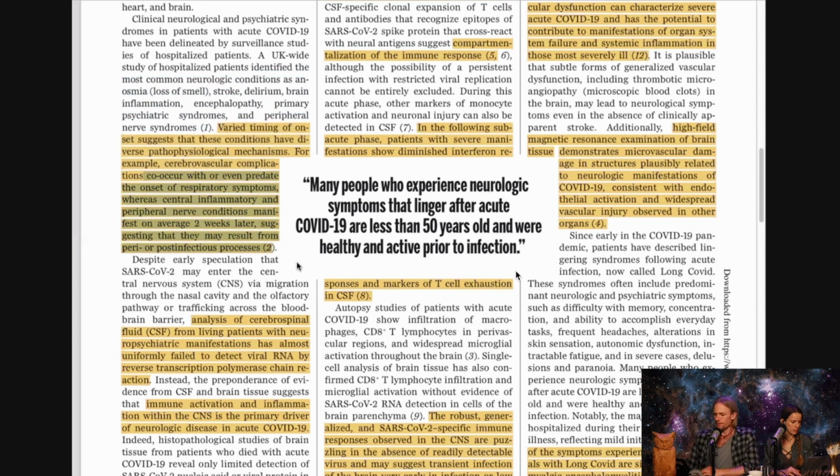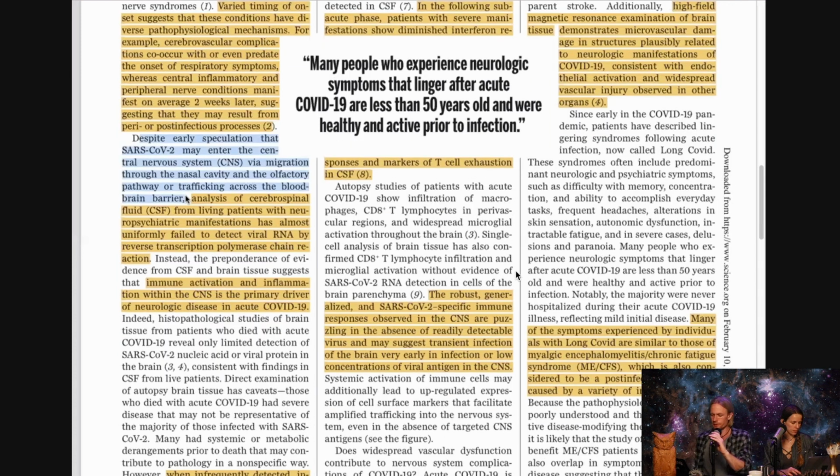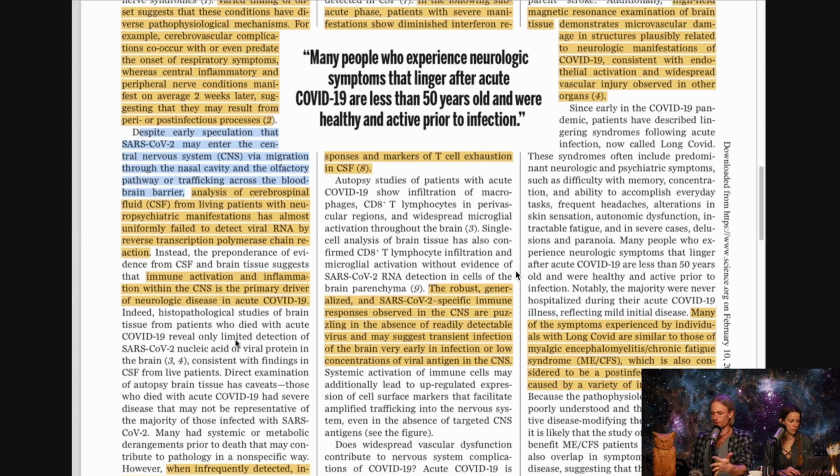This is kind of interesting too here. Originally, we thought that there was speculation that the virus might be making its way into the brain, and that's essentially failed to manifest. And so some of the earlier speculation involved actual viral lytic processes in the cerebral tissue. Now we're looking for something else, right? We're looking for these secondary immune dysregulations because they can't find viral RNA in the CSF of these patients.